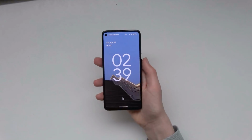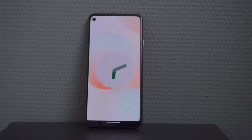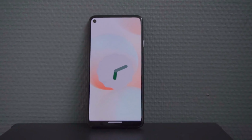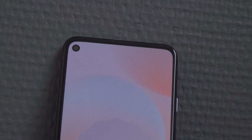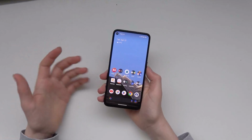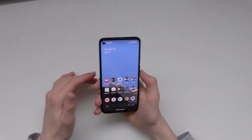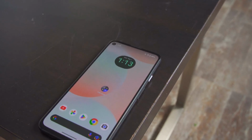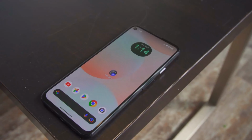For the software, the stability is great. It feels really fast. I really like how it looks, the Pixel experience. While it isn't the fastest for gaming, it's still decent. The stability is also great. I haven't had any issues with crashing. And the update support is great. It is right now on Android 13 and it will go to Android 14. But after that, sadly, the updates will stop. But I still think that the amount of updates that you get is good enough for a phone.